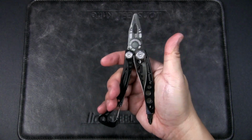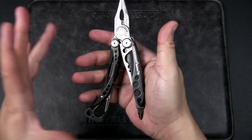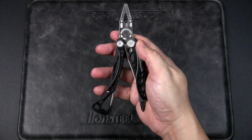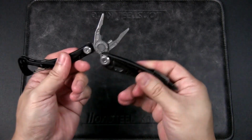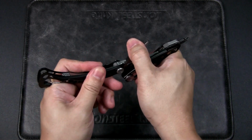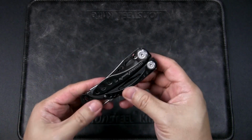But overall I find this very lightweight, slim, convenient, and it looks really nice as well. It doesn't look like an industrial multi-tool, and it's very easy to deploy the tools. And I find that I'm carrying this much more than a Swiss Army knife and a folder, and I'm just carrying this and I'm really happy with it.